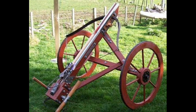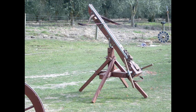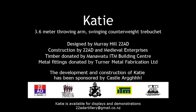The Dragon can be mounted on either a wheeled base for battlefield mobility or a static base for defence, and with an experienced crew is able to maintain a good rate of fire, making this machine a real asset in multiple roles. Finally, we have the rather large assembly in the middle of the floor, Katie. Katie is a 13th century swinging counterweight trebuchet, the supergun of the Middle Ages.